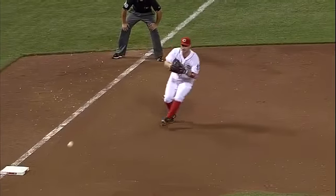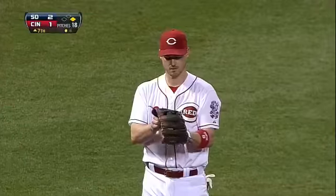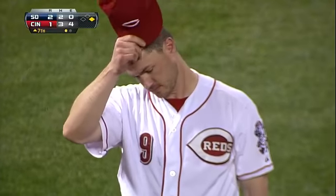The more you think about it, the more you think about throwing into the camera well. First one was close. This one not close at all. 3 errors for Jack Hanahan tonight, the most he's ever committed in a game in his career. You know he's thinking, are you kidding me? What in the heck is going on?